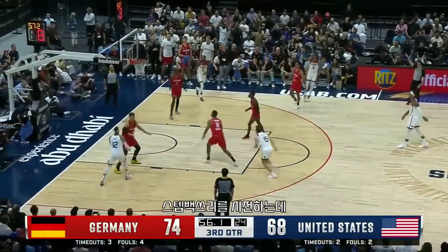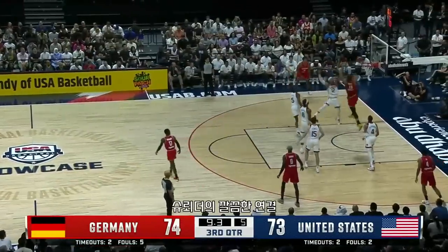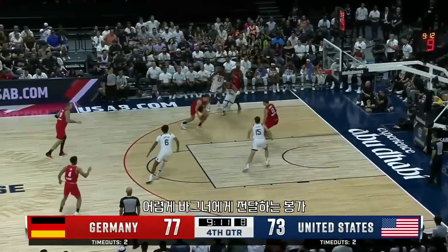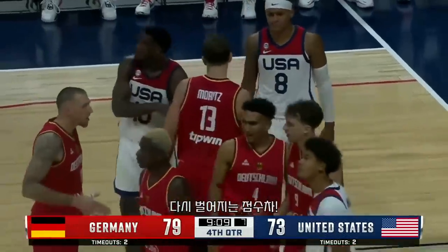Vucaro trying to find someone to pass to. He had a corner look for Bridges instead. Haliburton sinks another. Wagner off the screen and roll. And finish. Out of his mind. Nice save. Kick back in. Wagner down the lane. Two and a foul. Look what I found. Switch here.